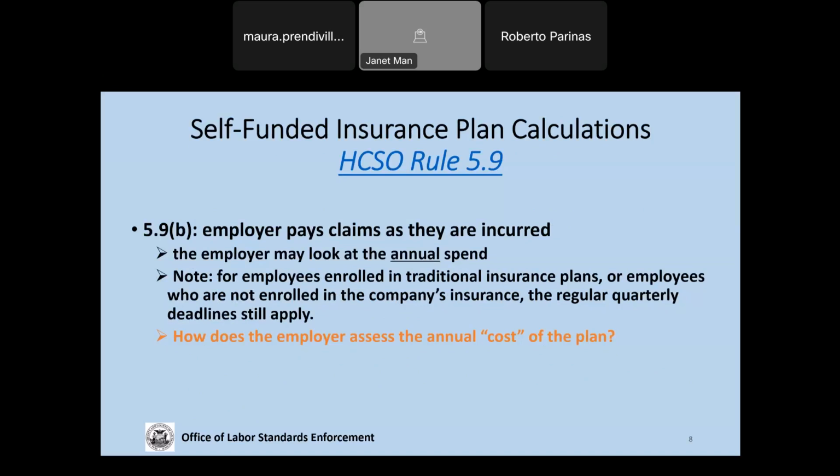Roberto just said this, but we're going to repeat this throughout. The annual calculations are only for self-funded plans, not for fully funded plans or employees who are not enrolled. Those still have to go with the general HCSO rules and quarterly deadlines. But if you have a self-funded plan where the employer is paying claims, how do you assess the annual cost? Next slide.